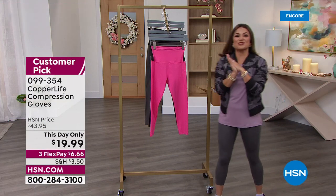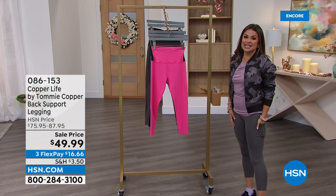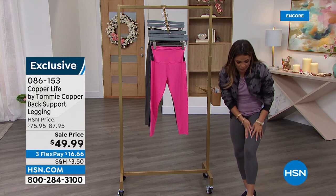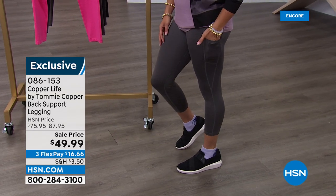Okay, very popular, just from a mention, these are the best leggings. They are high performance leggings from Copper Life by Tommy Copper. Obviously, they're going to be infused with the zinc and the copper for anti-odor technology.